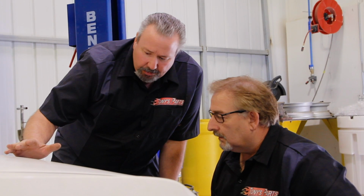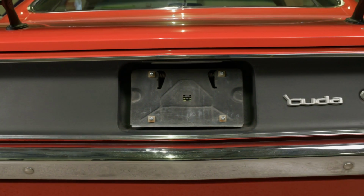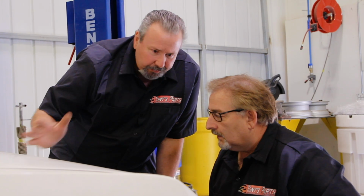This car's been painted. What Mark and Tony are looking at is the rear body panel paint. All E-body CUDAs were to have an Organisol painted rear body panel. Since this car is definitely a real Hemi CUDA, the body panel should be black. I'm pretty sure you agree.